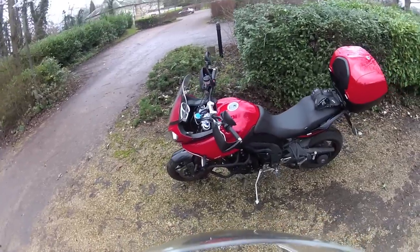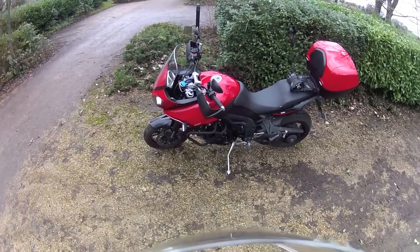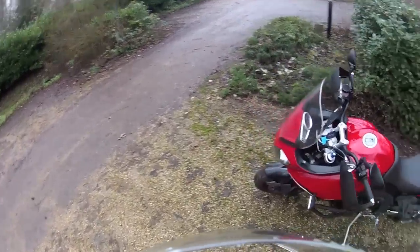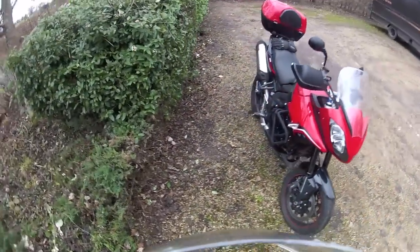I get a lot of wind noise, which I don't get when I'm on a naked bike, which is a bit weird, but there we go. So it actually increases wind noise, having a screen. But other than that, I don't think you can have one without a screen. No, it looked a bit silly. So, yeah, all in all, it's alright.